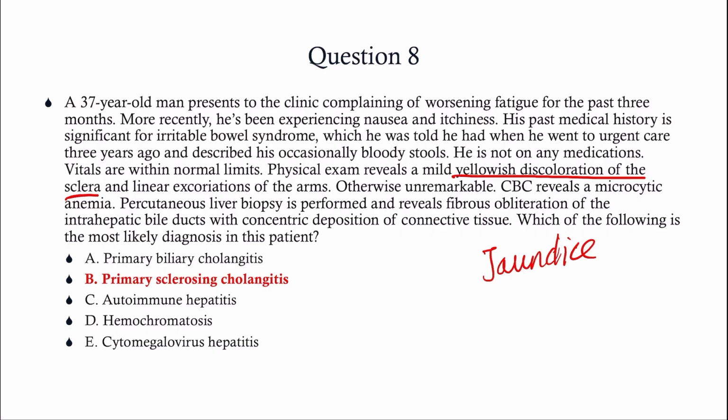IBS is only pain, you poop, the pain goes away. Now, that poop is usually going to be either diarrhea or constipation, but the poop is normal. There's never blood. Never, ever, ever is there blood. There's not mucus. It's normal. IBS is a pain syndrome.